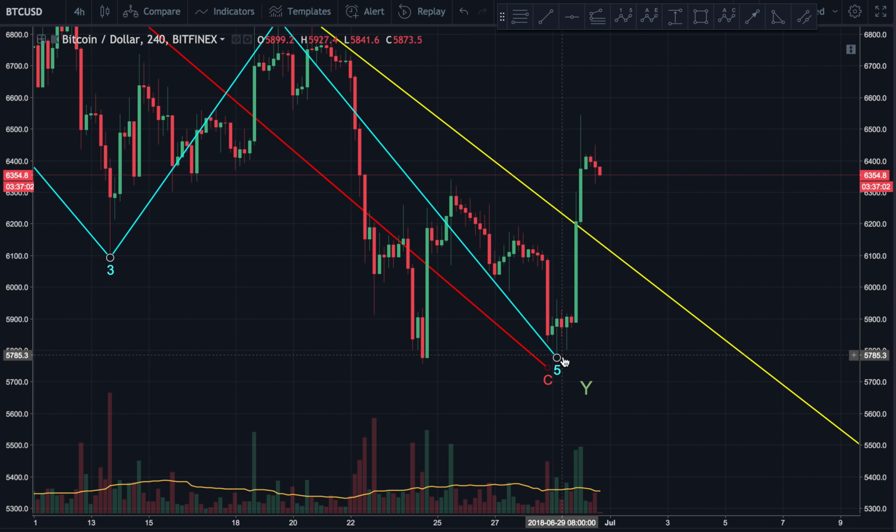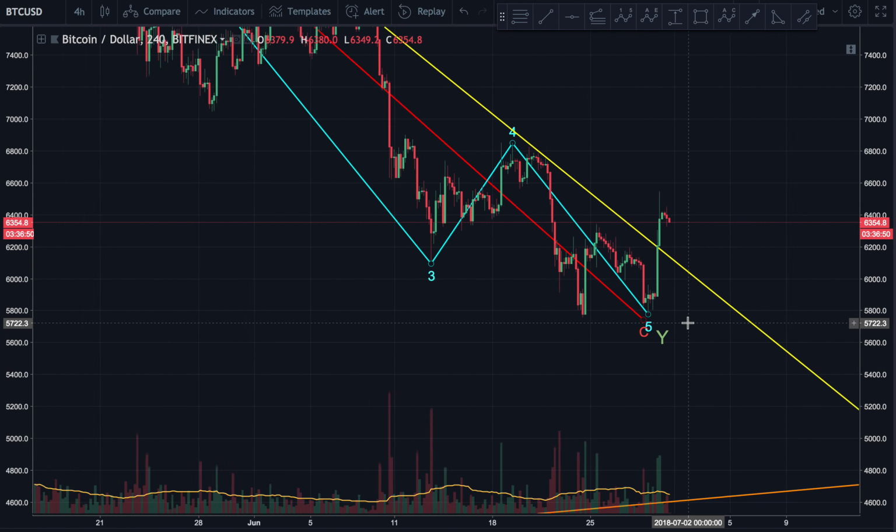Wave 5 has to have 5 subwaves within it, correct? I mean, for it to be a wave 5, we've got to have 5 subwaves within it. Absolutely. That's 100% true. Well, actually, let me even pull out further than that.